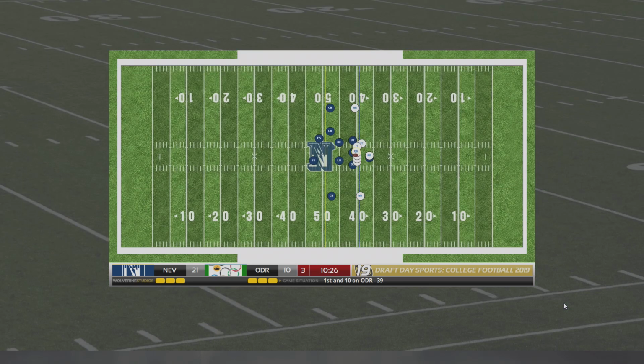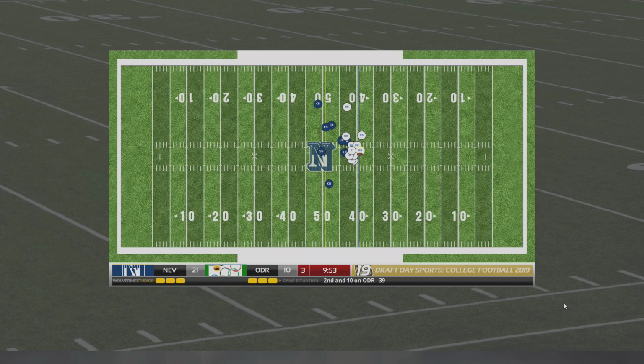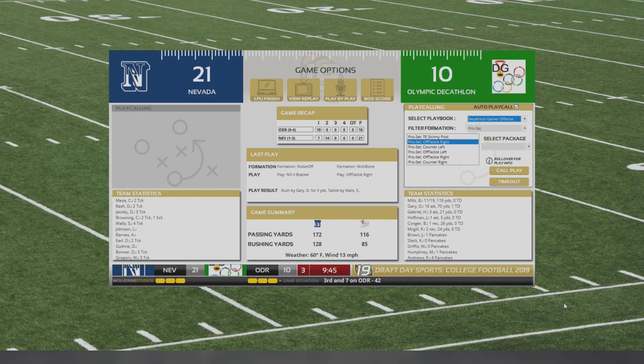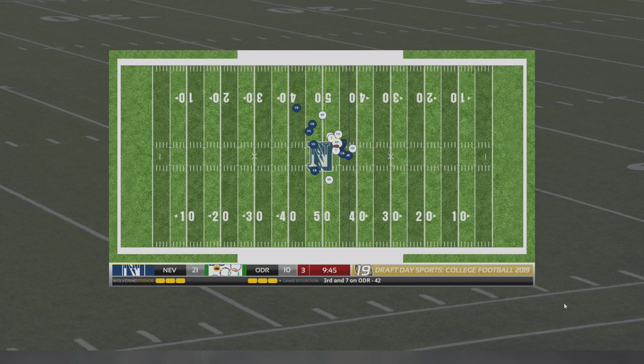Meanwhile, Gary continues trucking. He's got 15 carries. I believe that was 67 yards. And, see, good presence in the pocket there. And Gary's also added a touchdown. So, yeah, it's progress. But second quarter, all Nevada, as they got 2 touchdowns in the quarter. And so far in the third, we began with the ball, and it was a quick 3 and out.